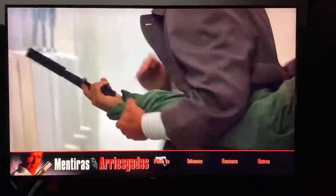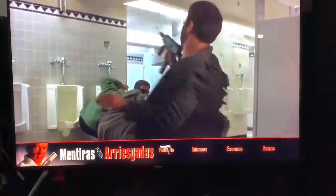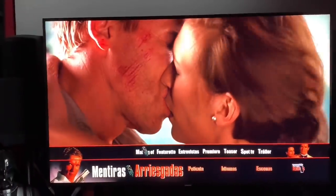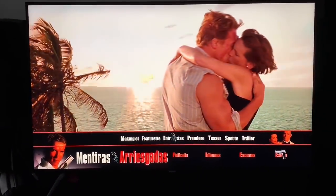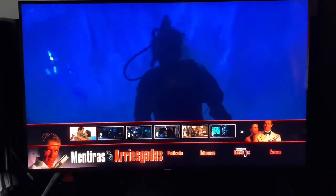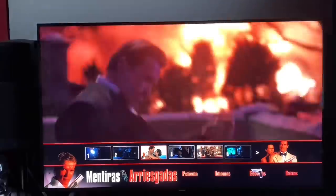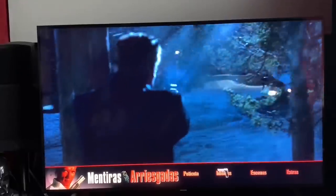Okay, so upon putting the disc in, we get a nice action piece on here from the film. And as you can see down the bottom there, we've got various options, in Spanish, unfortunately. There's the extras. So it comes up with the extras: the making of, featurette, teaser trailer, TV spot. So that's pretty good. That is the scene. So we have a really good scene menu. So far, this is looking really professionally done. Let's go down again and we'll go to that one.